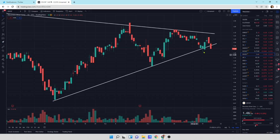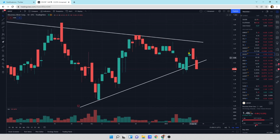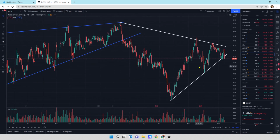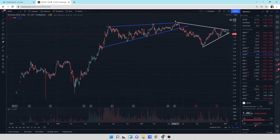Discovery Silver, I still think we could see some more downside here, guys. This is a bearish engulfing right here, and we're coming out the downside of this pattern. Sellers are still there, like they haven't left yet. I think we've got a larger correction on our hands, like an A, B, and then probably a C. We may even come back here for that last correction. It's possible. If we come down there, I'm going to let everyone know it's time to load up.